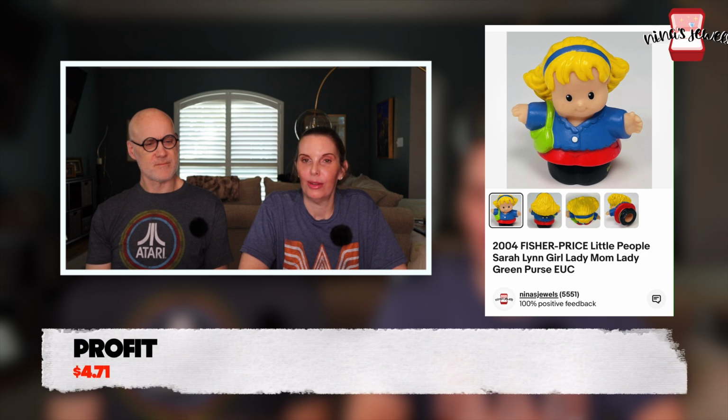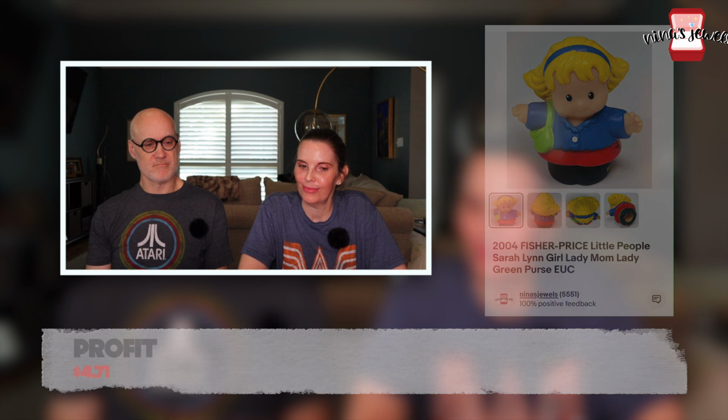Next up was a 2004 Fisher-Price Little People figure of Sarah Lynn, a girl, lady, or mom, and she was carrying a green purse. This we got from friends and family. We had no cost, and it sold for $10.99.